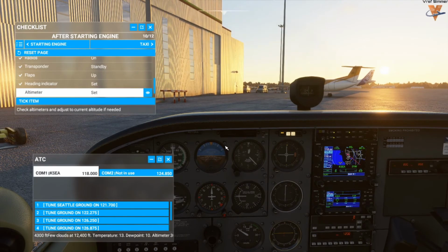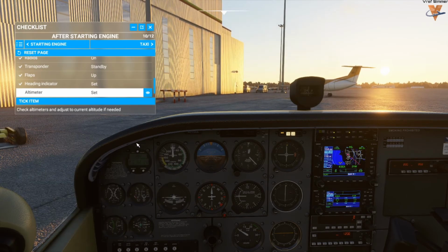Seattle Airport information, India 0200 Zulu. Wind calm. Visibility, 3. Sky condition, few clouds at 600 feet, few clouds at 4,300 feet, few clouds at 12,400 feet. Temperature, 13. Dew point, 10. Altimeter 30.13. Runway 34 center, ILS runway 34 right, and ILS runway 34 left in use. Landing and departing runway 34 center, runway 34 right, and runway 34 left. VFR aircraft say direction of flight. All aircraft read back hold short instructions. Advise controller on initial contact, you have India.